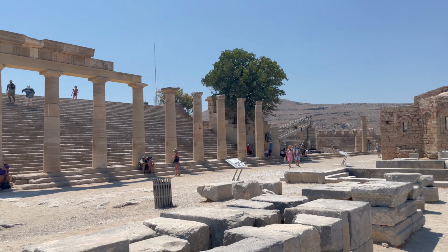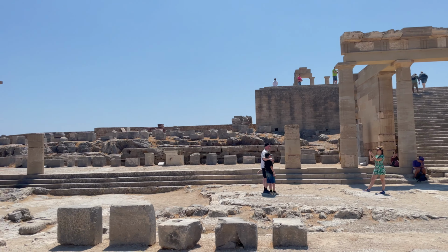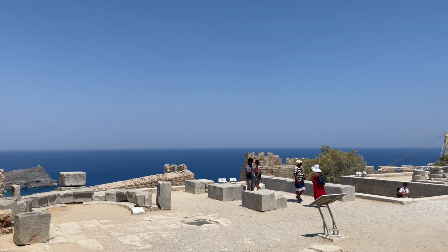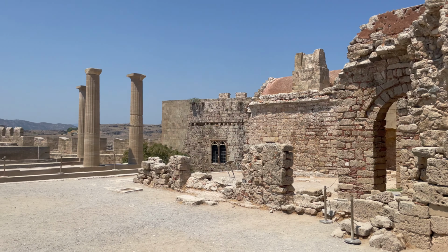The Acropolis of Lindos is said to be the most spectacular acropolis outside of Athens. Lindos has become very touristy, so visit off-season or early in the morning before the day trippers arrive. Be sure to pack lots of water and sunscreen, and wear a hat. There isn't any shade at the top.